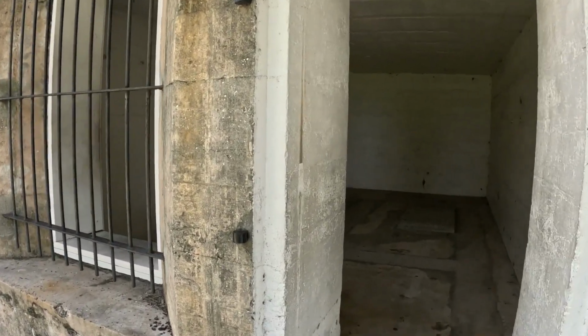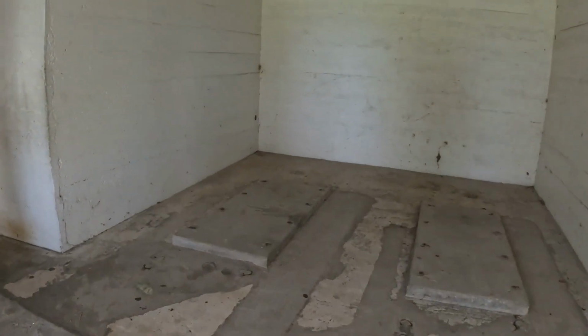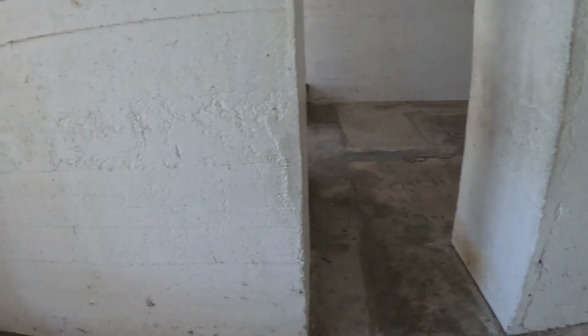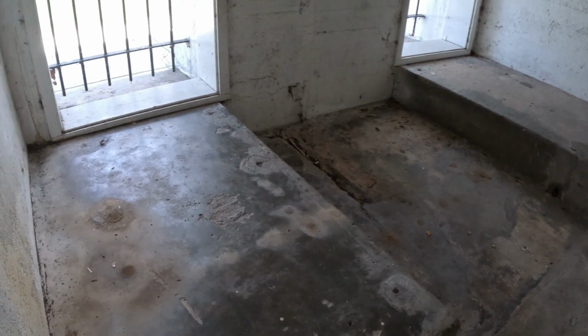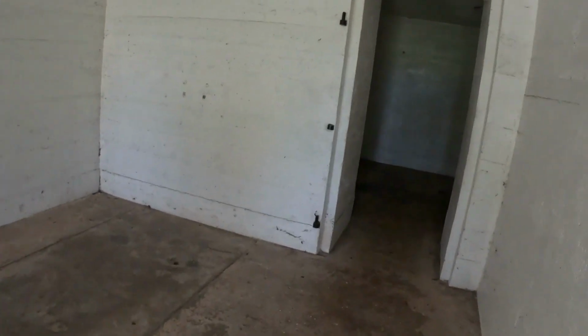Oh yeah, look, this one's got a little... Is that something in here, like a little platform thing? I don't know what that is. There's some more platform things. There might be cannons here, I don't know. Here's another room. That one looks creepy as crap too. That might be a blood stain.